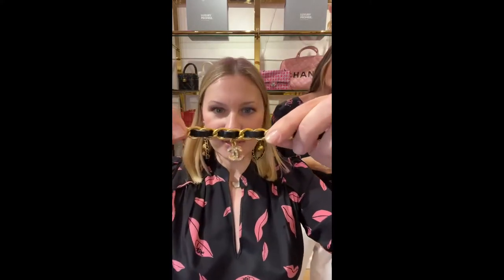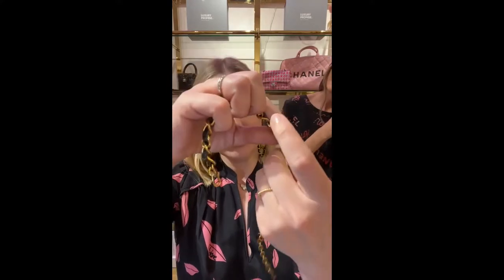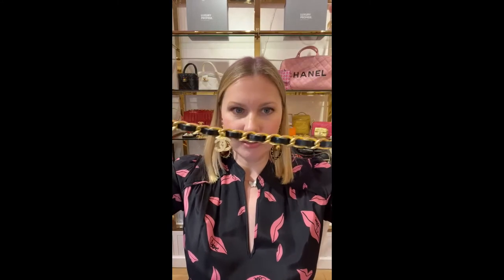So the condition is very, very good. All crystals are intact. This is as well a double-sided CC logo with 24 karat gold-plated metal and the interwoven patent leather. So the price is available and it is £1,850, which is $2,243 US dollars, so the icon appeared over here.